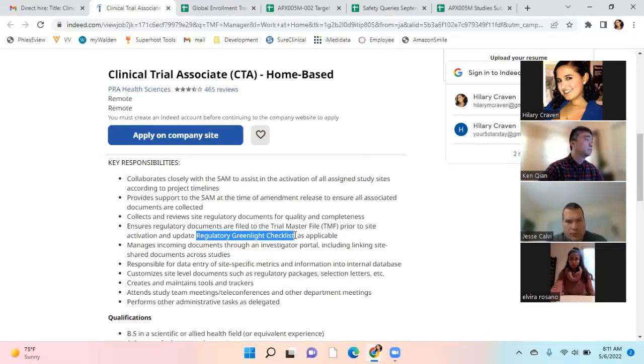So you want to make sure that you're collecting all these documents from the site. Usually the site will email over copies or put them into a portal. So, managing incoming documents in the Investigator Portal. This is something that as a TMF specialist you wouldn't really have visibility into, because you're not on the clinical operations team to that level. That's why going over this will help. There's basically a platform for this, what they're calling an Investigator Portal. It's not TMF; these documents aren't really getting filed. It's more like a G drive, but it has to be really secure.